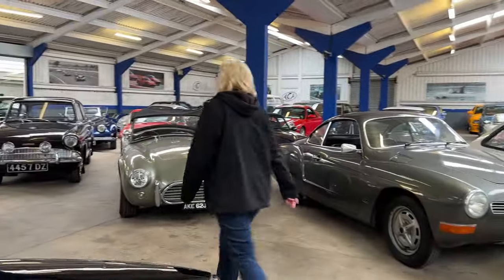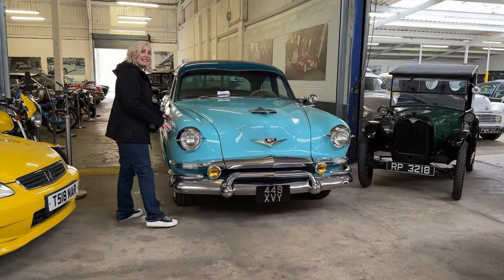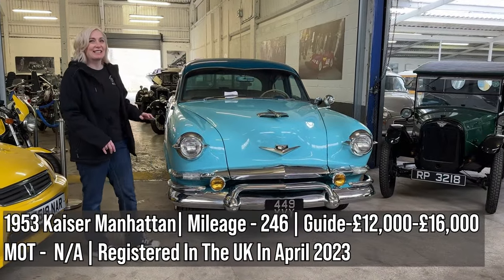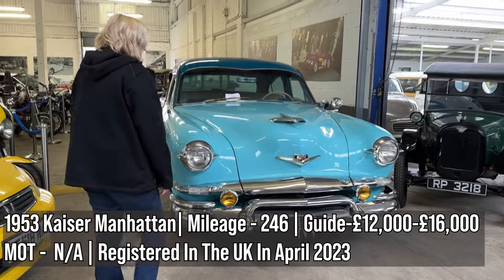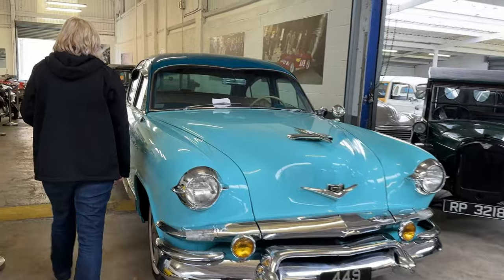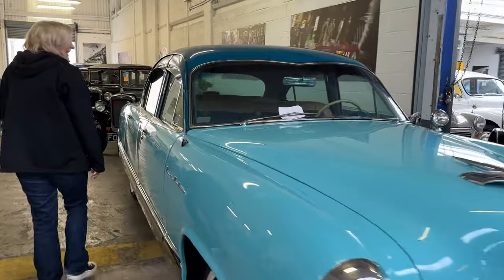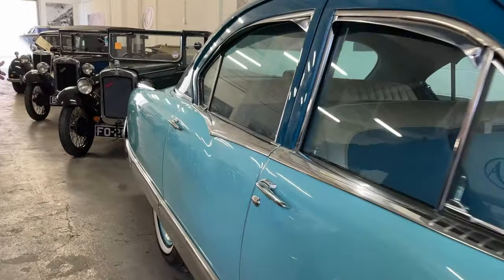Yeah, and I'll try and be a bit quicker now. Right, so this beast here is a Kaiser Manhattan, and I've never seen one of these before. Have you, Elton? I don't know, but it's the size of Manhattan. Looks like you could spear somebody on that bit there. It's got its own skyline. Look at the size of it. That's ridiculous. It's massive.